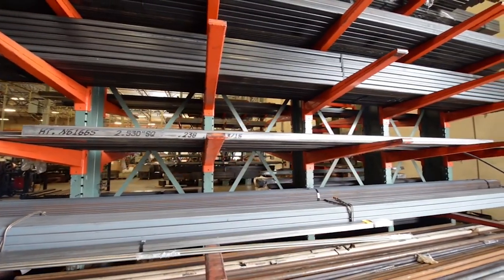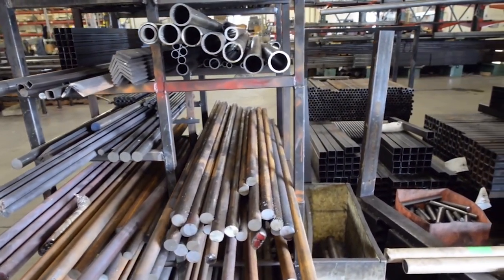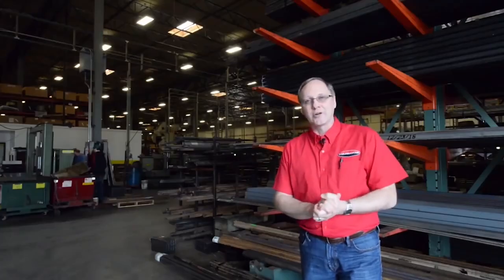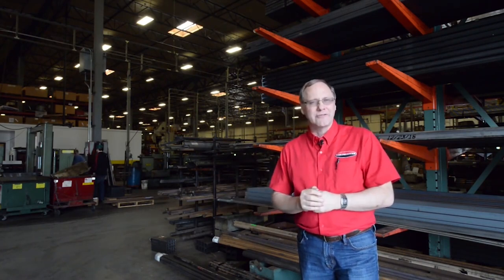There's a lot of companies out there that call themselves manufacturers, but essentially they're assembly shops. They bring in parts from overseas, they put them in a box, bolt it together, and they call that manufacturing. We literally make the parts that make the assemblies that turn into finished goods.